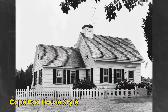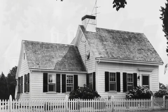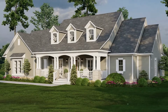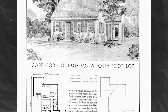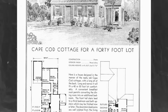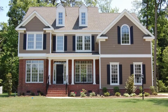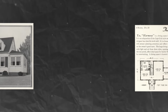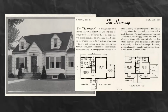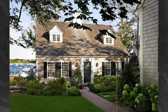Cape Cod house style. The Cape Cod house style is a classic example of simple, functional design that has stood the test of time. Originating in the late 17th century, this style was inspired by the sturdy cottages of England but adapted to withstand the harsh New England winters. The defining features include a steeply pitched roof to shed heavy snow, wooden siding for durability, and symmetrical multi-pane windows that add charm and character.